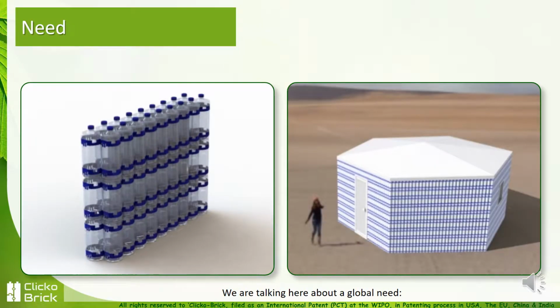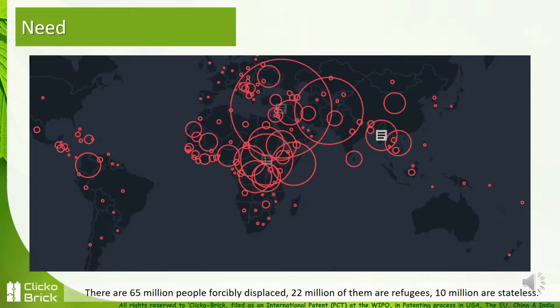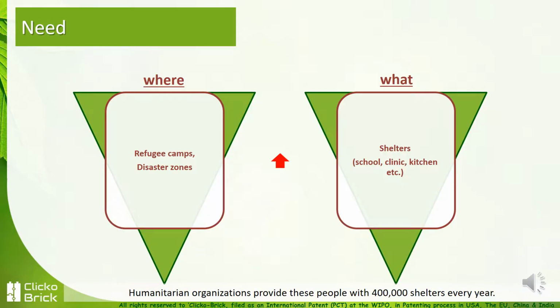We're talking here about a global need. There are 65 million people forcibly displaced. 22 million of them are refugees. 10 million are stateless. Humanitarian organizations provide these people with 400,000 shelters every year.